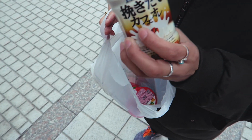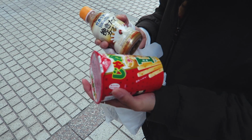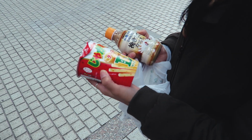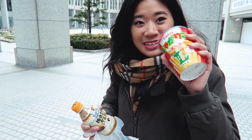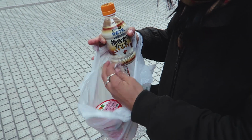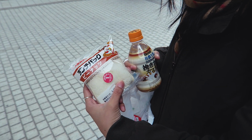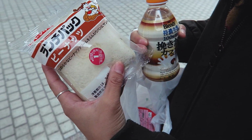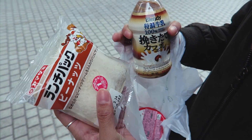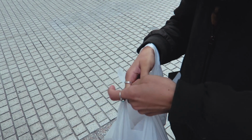This is a hot coffee in a plastic bottle. You've got your butter, jacarico. And then check this out, this is the best sandwich. Peanut butter. Sandwiches come in, again, plastic bags with no crusts and they're sealed. The filling's just locked inside. It's amazing. Oh, Japan, I love you.